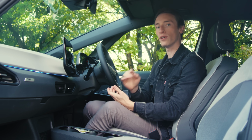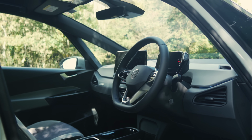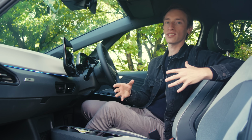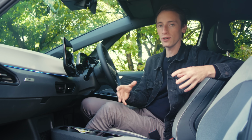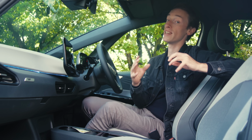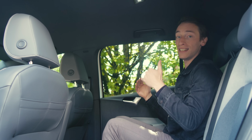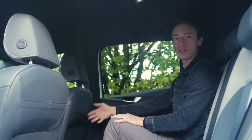But one big advantage that the ID.3 has is the amount of space on offer inside, because building this on a bespoke electric car platform where you haven't got to factor in where you're going to fit a massive engine, it means that while this has basically got the same footprint as the Golf, it is more spacious inside. And where you really notice that extra space is in the legroom, both in the front and especially in the rear, because compared to a Golf, you have definitely got more room to stretch out in.